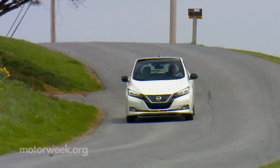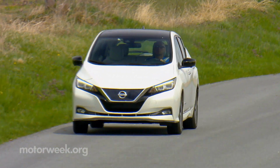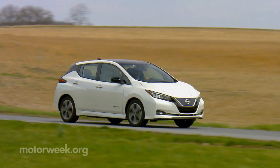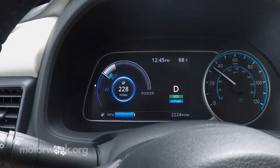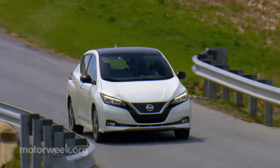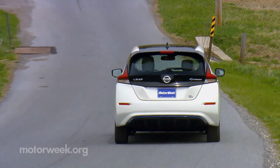A much-needed addition to the lineup, the 2019 Nissan Leaf Plus not only keeps the Leaf competitive with newer EVs, but gives buyers an additional choice. Whether you're looking for commuting frugality or the ability to explore a little more and go farther on a charge, the Leaf, just as it always has, truly delivers on the EV dream.